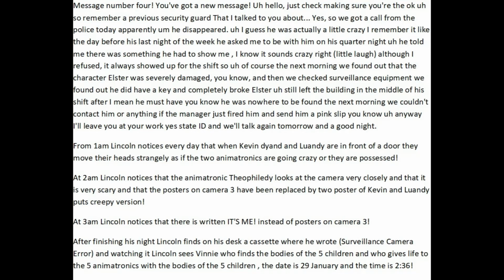Then of course, the next morning we found out that Blank had been severely damaged. And then we checked the surveillance equipment. We found out that he had brought a wrench and completely smashed Blank. He had also left the building in the middle of his shift after that. I mean, he must have, he was nowhere to be found the next morning. We couldn't contact him or anything. So the manager just fired him and sent him a pink slip. Anyway, I'll leave you to your work. Yeah, stay tight and we'll talk again tomorrow. Have a good night.